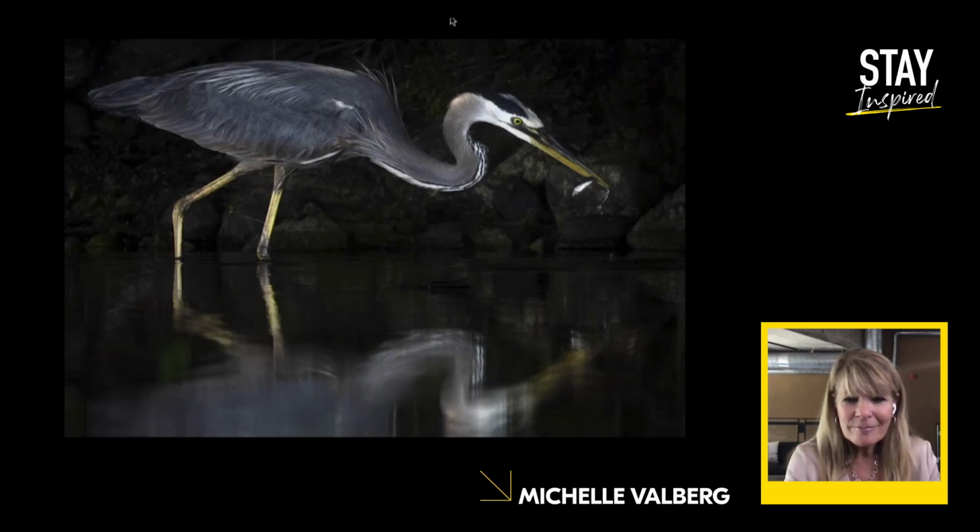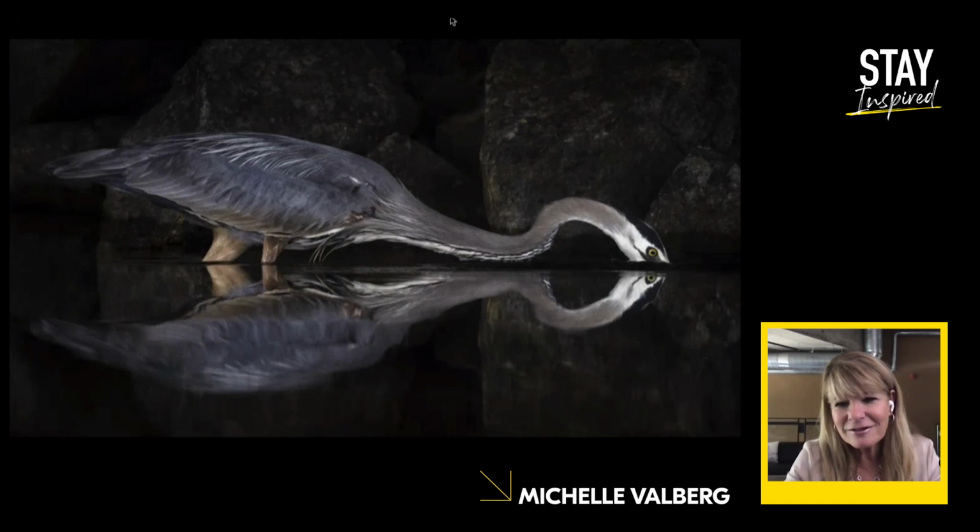He's a very prolific hunter, and he'll walk the shoreline when he's not landing in the middle of the lake. Again, with the 1,000 and two times extender, I'm able to stay at a distance and just follow along. I'm not disturbing him, and he's grabbing small fish, big fish, frogs, and even dragonflies off of the trees. This is one of my favorites from that series, capturing that eye just before it goes in to catch the fish. I had the whole series, but I also got this on video too, so that's pretty cool.